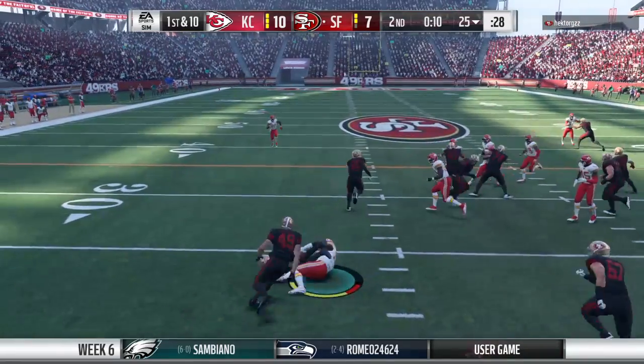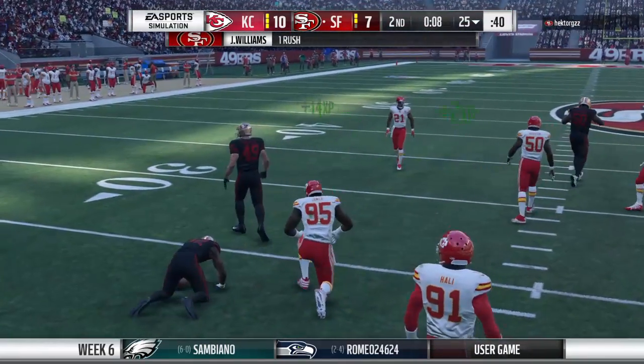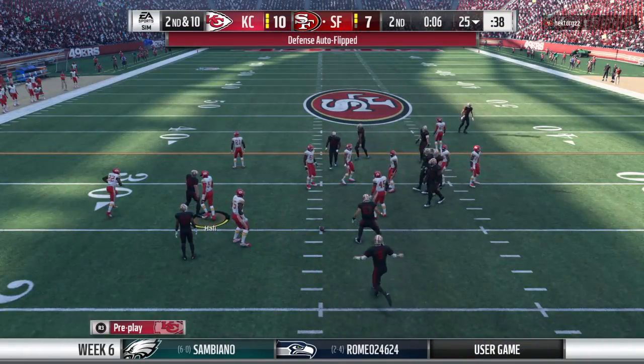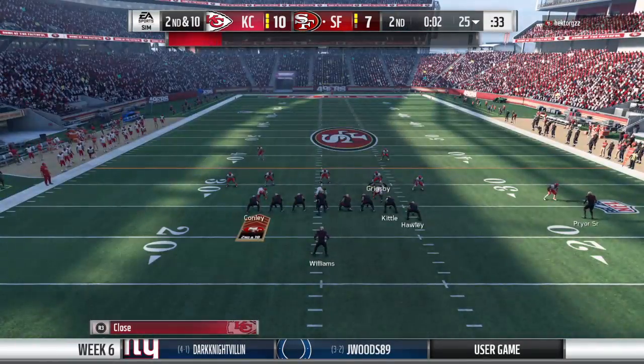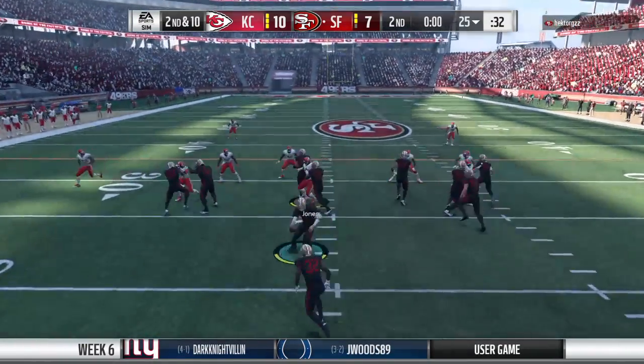The first carry for the Utah man now, it's Joe Williams. Looking for a seam, but finding none. He'll get back to the line of scrimmage, and that's it. Officially no gain on the play, and it's 2nd down.